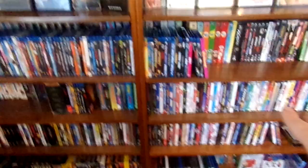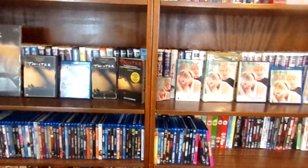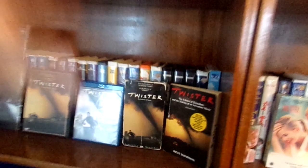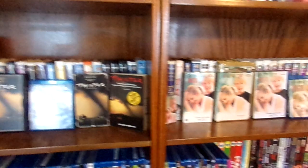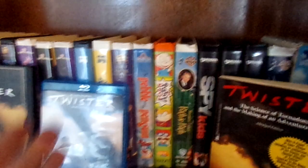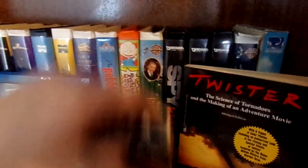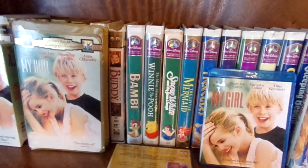Now, as you can see, my Blu-rays and my DVDs are kind of sticking out. They're closer to the edge of the shelf. And the reason why is because I now have all of my big clamshell VHSs that used to be on that shelf over there on this shelf, and I actually have them behind my Blu-rays and behind my DVDs, and these are just all my family films and childhood favorite films. Like I got the Spy Kids movies on VHS, I got Space Jam, Shrek, over here. I have all my Walt Disney Masterpiece Collection VHSs.